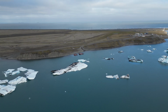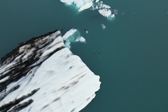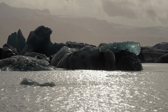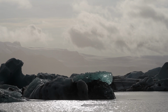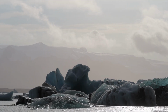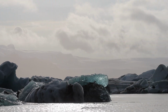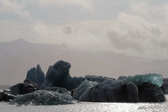Wow, look at this newly formed iceberg. The ice is shining in a very particular way. The one that just turned. Look at this ice that was on the water till 20 minutes ago. It's very shiny. It sparkles. Beautiful, beautiful sight.